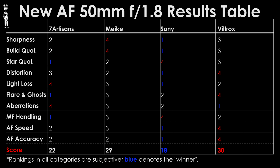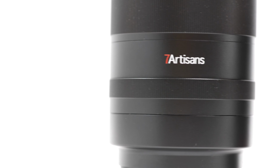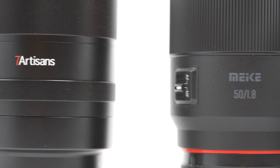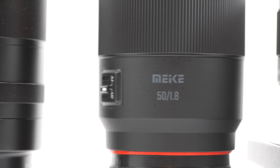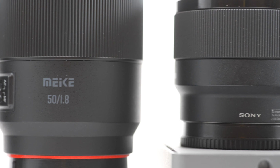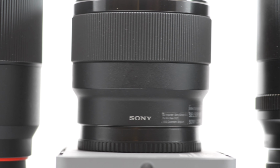The results wouldn't change among those 3 third-party lenses with the Sony removed, and there's no case where I can see recommending either the Meike or the Viltrox over the 7 Artisans. The 7 Artisans, as of this video's recording, costs $68 more than the Meike, and it is worth it. If the Viltrox worked, it might be almost as good as the 7 Artisans, but let's face it, it does not work. And that's a problem because it indicates a larger failing of quality control at the Viltrox factory.